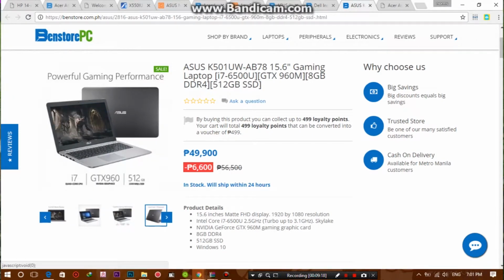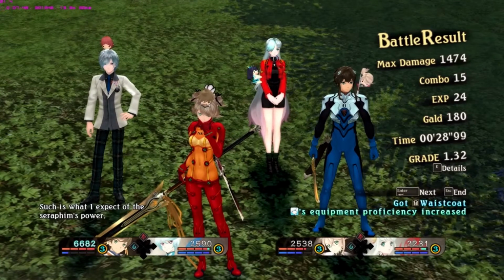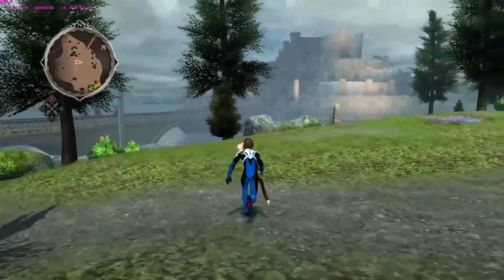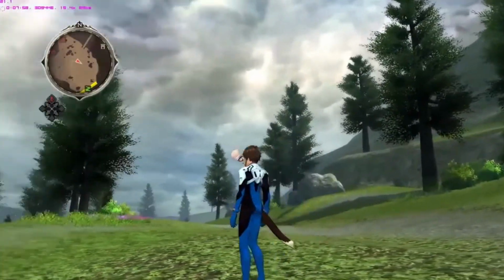For the budget side, this is going to be a little bit high for some people who want to experience some gaming needs. So yeah, that is what to be expected, but if you want something like this, it is really good, fits in your bag and is also light and thin. So those are the top 10 laptops under 50,000 pesos.